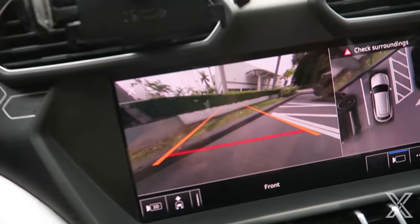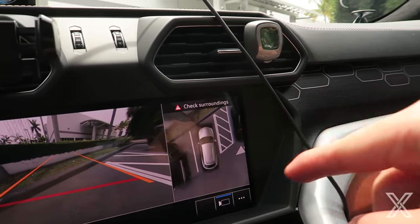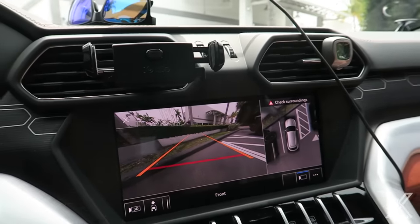It has adaptive cruise control. This is a Lamborghini with adaptive cruise control. It's got the parking cameras all the way. You get the surround view right there. You can see some in the spot. I didn't want to get too close to that curb.